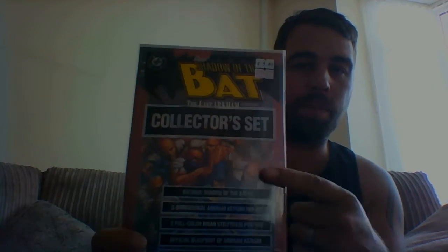Such an itchy nose. Allergies. Shadow of the Bat, number one. This is the collector set. I got this off eBay. Obviously, when I bought it, I didn't know it was open, but everything is there with it, and I've checked it all out. So what you're getting is the collector set.